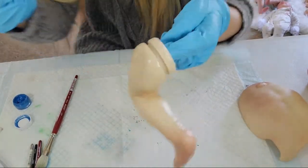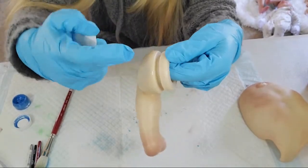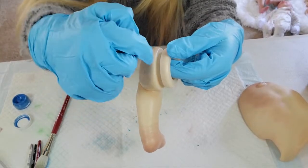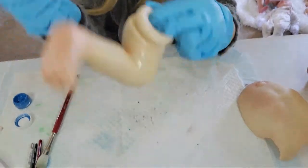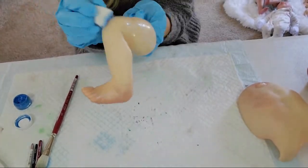And I noticed with Callie, my fingers were always kind of in the way up here, so I actually didn't get any paint on this very top edge of her limb. So now I make sure that I go through and I get that part up there as best as I can.